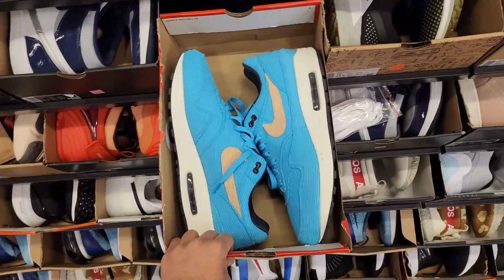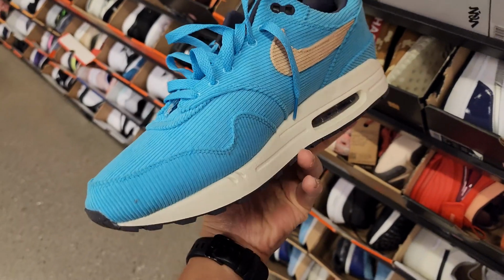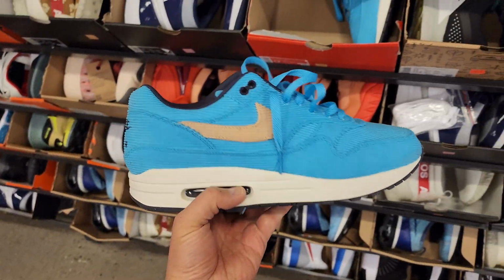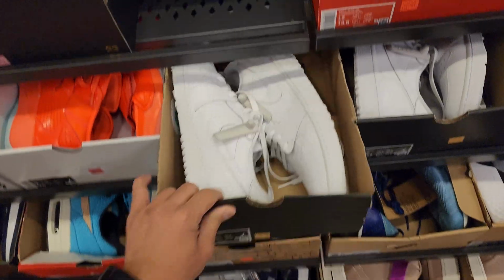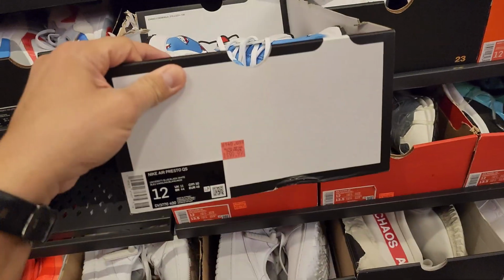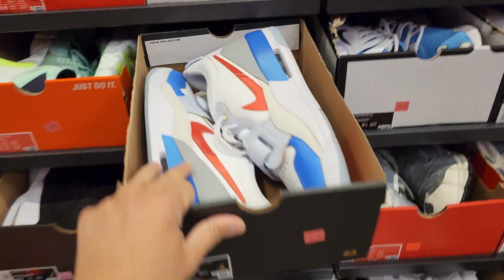We got the Air Max 1 Premiums. Been seeing these for a really good price, $130. If you do get it dirty, it's a hell of a lot tougher to clean than regular leather shoes though. But yeah, $130. I do love the corduroy, like something different. Jordan 1 Low Golf right here with the tumbled leather. Presto Quick Strikes. These are the Hello Kitty version, pretty dope for $100. Remember, people were going after those like crazy when they came out.